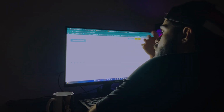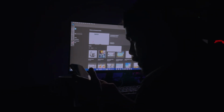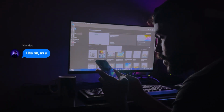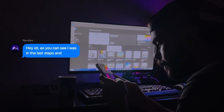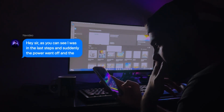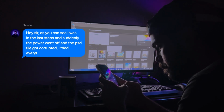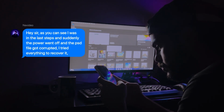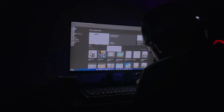I had no more time to complete the job on time, so I decided to tell the story to the client. Hey sir, as you can see, I was in the last steps and suddenly the power went off and the PSD file got corrupted. I tried everything to recover it, but nothing worked. After some chatting, now I have 2 more days to finish the job again. But it wasn't so bad, was it?